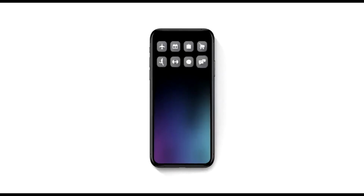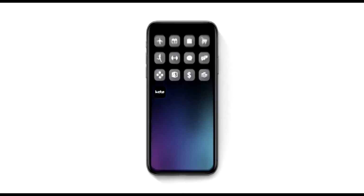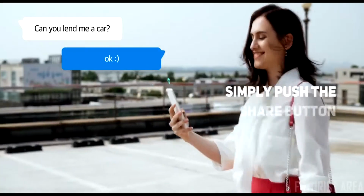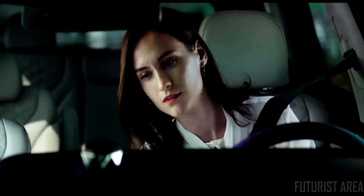Everything is now possible with a smartphone. Why does the car key remain the same when the world is becoming smarter? I will make the difference. When you want to lend the car, open the app and simply push the share button. You can also set and change the time limit as you like.